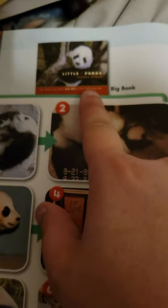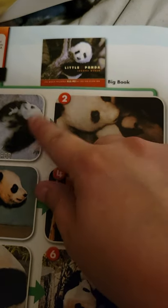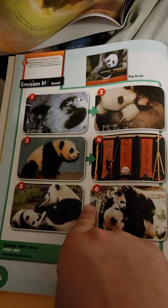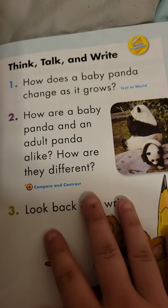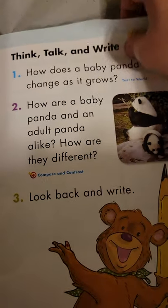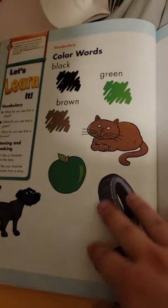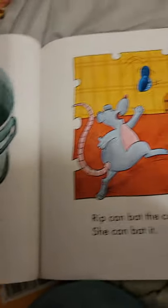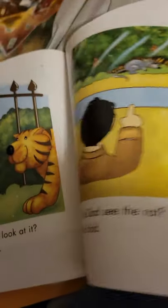See right here, the little panda. They actually have a book in those 25 books that it'll match. And you can go through here and do the different pictures. And then it'll ask you questions about it, and you can answer the questions. And then you just move on to your different lesson. But it all matches. All the characters are the same characters they'll see throughout. So there's no confusion.